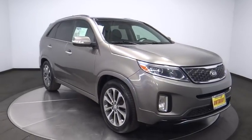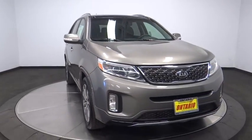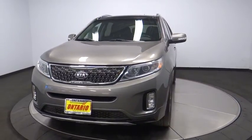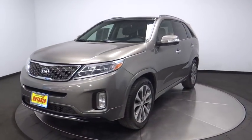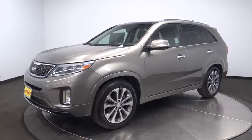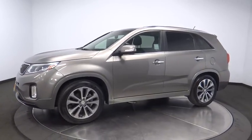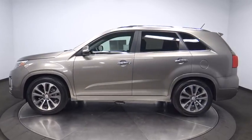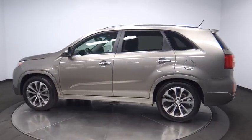The 2015 Kia Sorento. The Kia Sorento is a comfortable riding, powerful compact SUV loaded with impressive standard features. Take one look at its stylish, sleek design and you'll want to cross over to a Sorento. This vehicle has less than 55,000 miles. Here are some of this vehicle's great options.